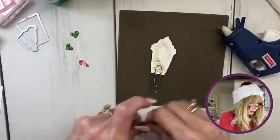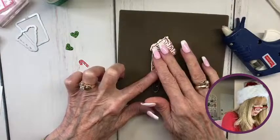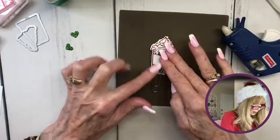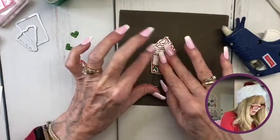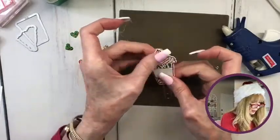Okay, and then we're going to put the top one on and press down. And some of the glue does come out, and it's okay. After it dries a second, I trim it with my paper snips.